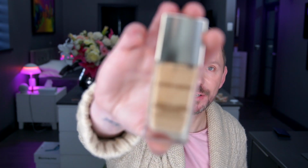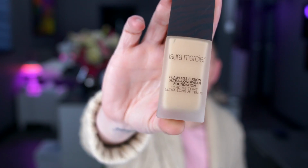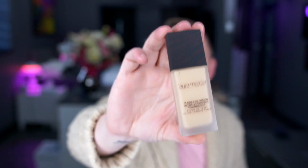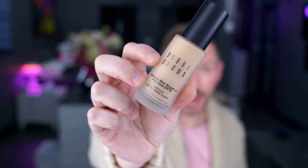Okay, so let's go through some liquids and then we'll talk about some others. Laura Mercier Flawless Radiant Perfecting Foundation is really, really good. It's a great liquid foundation. For the Flawless Fusion Laura Mercier Ultra Longwear Foundation, another great foundation. NARS also, their Sheer Glow is brilliant. Bobbi Brown Skin Longwear Weightless Foundation in SPF 15. Very, very good one as well.